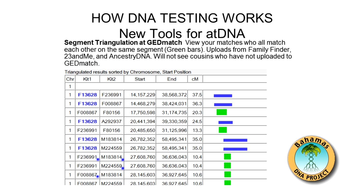The same thing is another very popular site called GEDmatch. Both of these sites are free, but you can also see in the green parts here what they call triangulated groups, where your matches are matching each other. And those are the people you want to contact and say, what ancestry do you have? Here's mine. Try to figure out what we have in common.